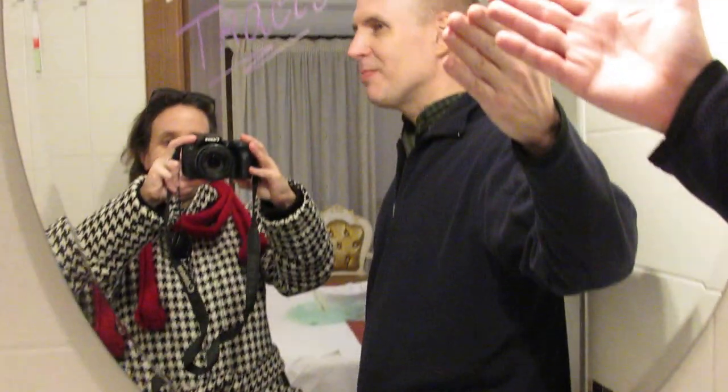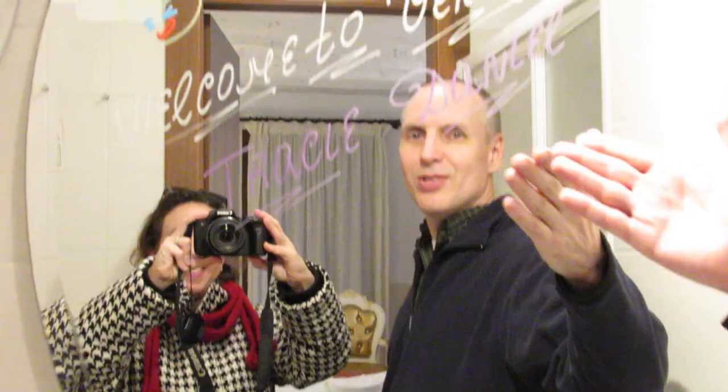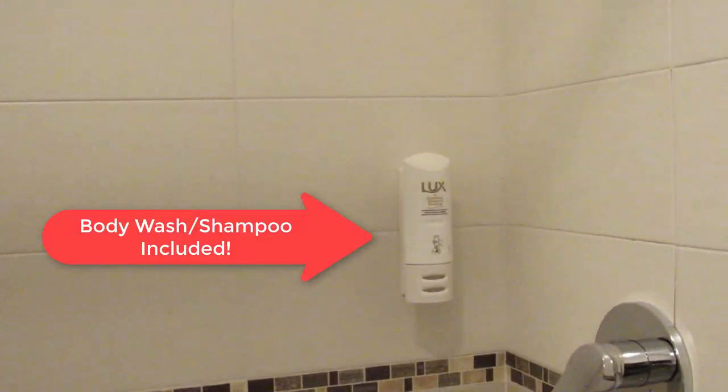The bathroom has a bidet, and they provide towels, a little welcoming message, and a hairdryer, and a shower. And the shower even includes an area where you can sit if needed.